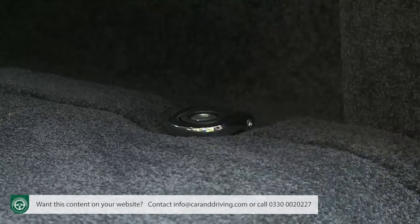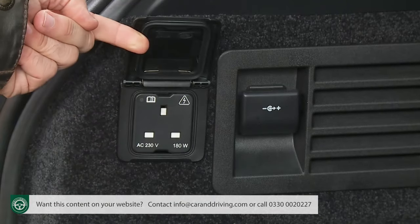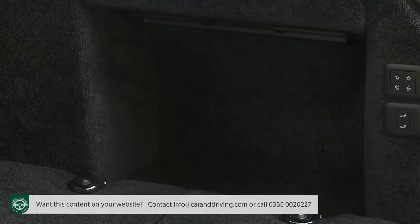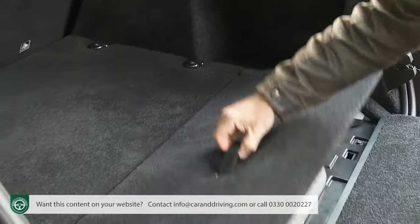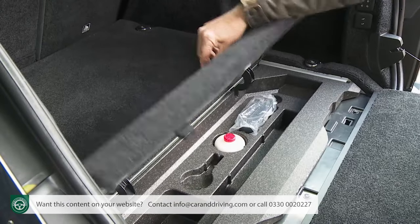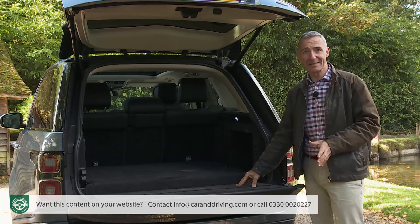What else? Well, there are 6 tie-down points and a 12-volt port, as well as a 230-volt AC 180-watt socket. Plus, you get a recessed area on the right, and there's a shallow floor compartment if you pull up this stitched leather strap. Those who need more room might be disappointed by the lack of flexibility, though.